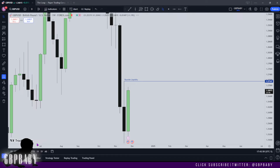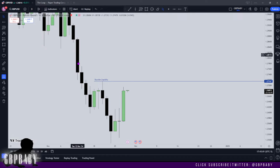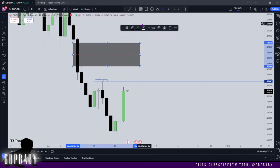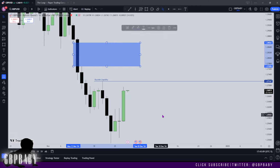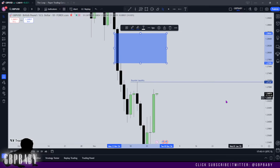And then we also got on the daily a fair value gap up here as well. So it'll be nice to see if price can manage to reach up into this premium. Now, again, it doesn't have to happen this week, but we have a directional bias, which is all we need.